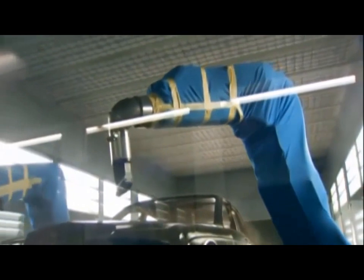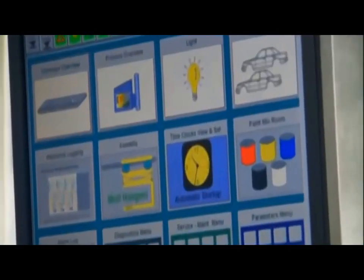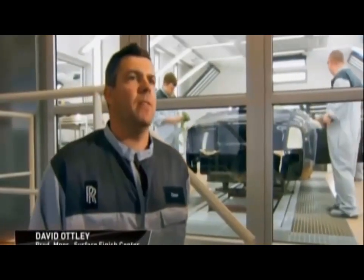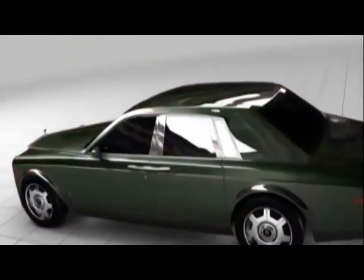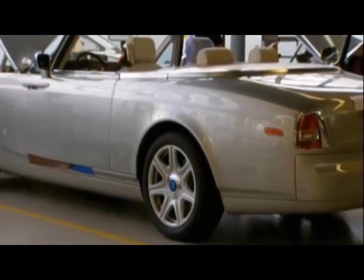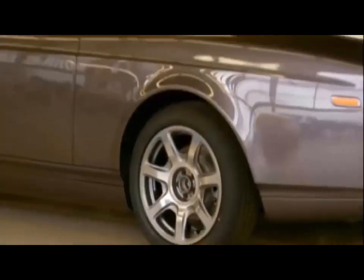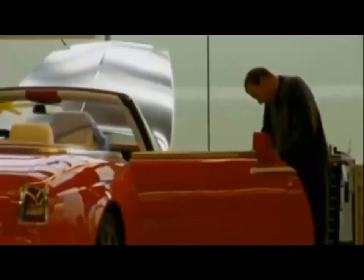Next, it's time for some color. This is where each Phantom begins to manifest its own unique identity. While there is an extensive selection of standard colors, if you've got the money, you can custom order practically any hue you can imagine. We have a palette of around 44,000 colours. That's right. He said 44,000 colors. If you want your car to match a yacht, a corporate color scheme, or even a favorite purse. Basically, we will paint any colour that any customer wants.